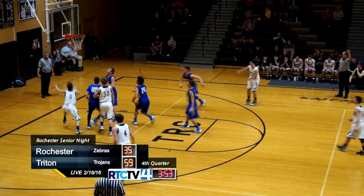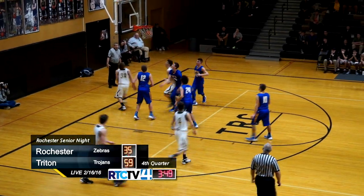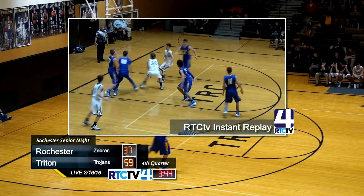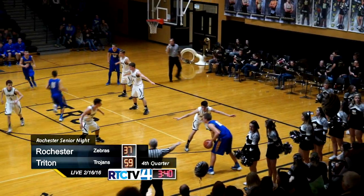Reinhold with 3 on the right wing is an air ball, but there's Nye to pick up the basketball. Down low to Bennett. Bennett rises up. He puts it in for 2. Gavin Bennett off the window. He's got 2 more. 14 for the game. 3:40 to play in the game. Quickly to Yo on the right wing.